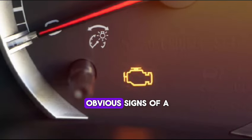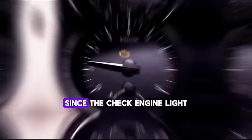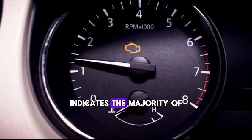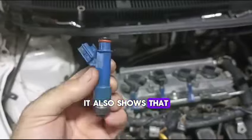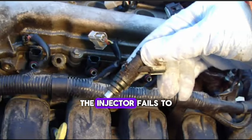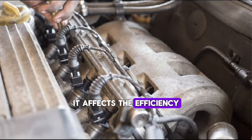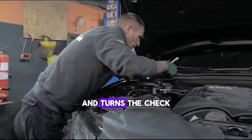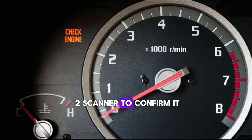One of the most obvious signs of a bad fuel injector is when the check engine light is on. Since the check engine light indicates the majority of the faults in the engine, it also shows that there is a problem with the car's fuel injector. Every time the injector fails to deliver the required fuel to the engine, it affects the efficiency of the vehicle and turns the check engine light on. You can also use an OBD2 scanner to confirm it.